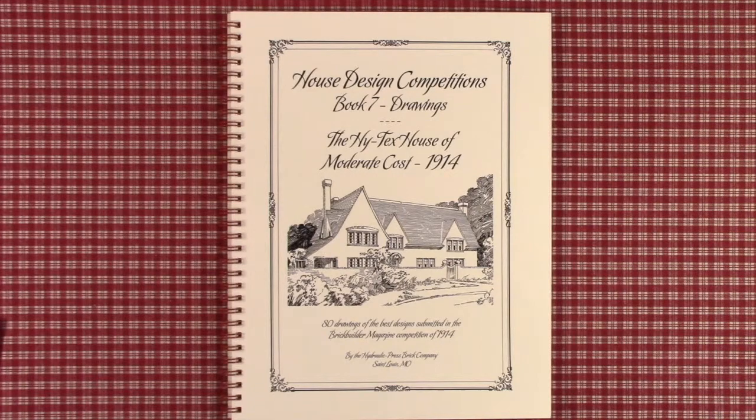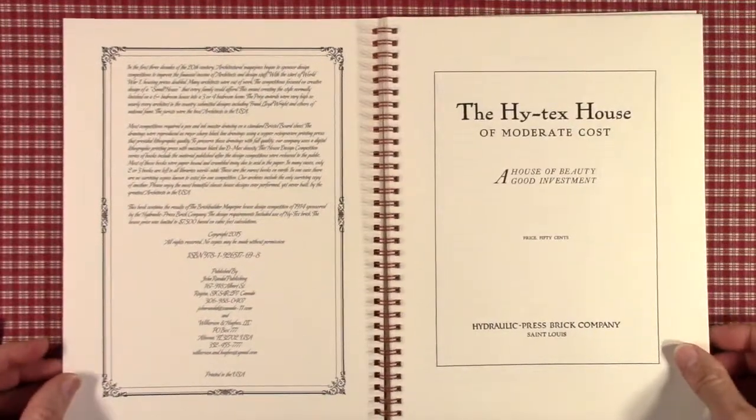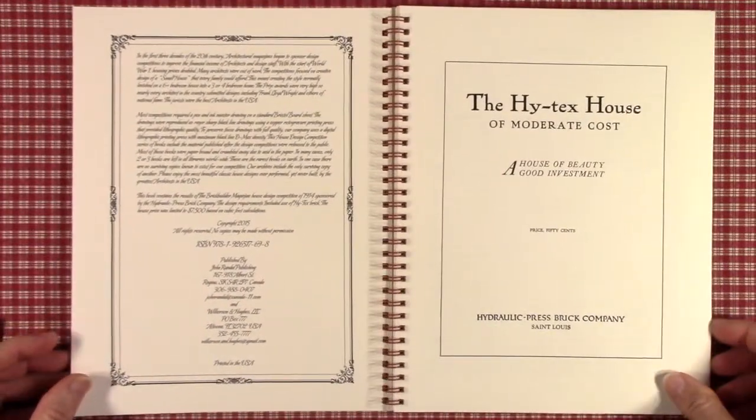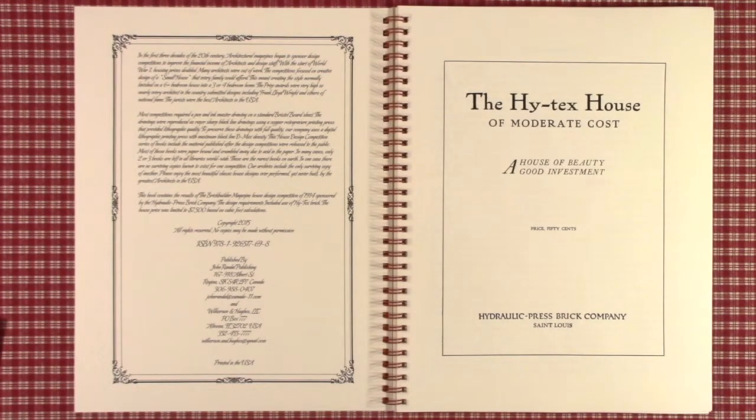This is book 7 of a 19-book series. It takes the material from the Hy-Tex House of Moderate Cost competition that was conducted in Brick Builder magazine in 1914. 80 of the very best drawings were chosen by the jury and included in a lithographic copper plate rotogravure printing. Very few of these books survive the years. It's 101 years since they were printed.